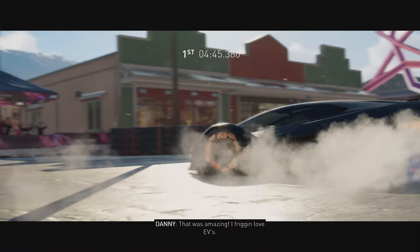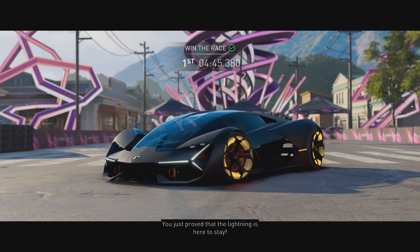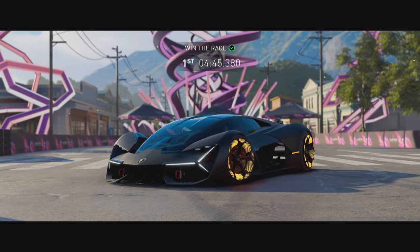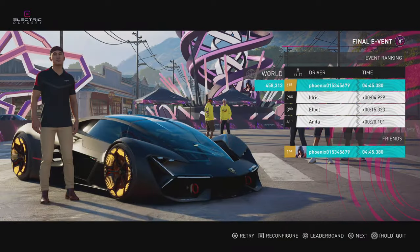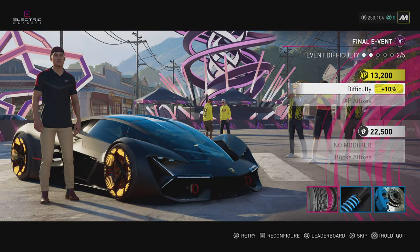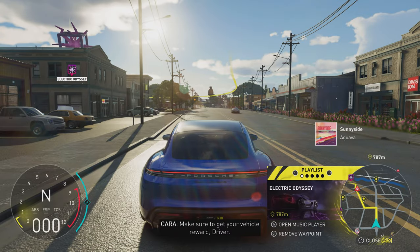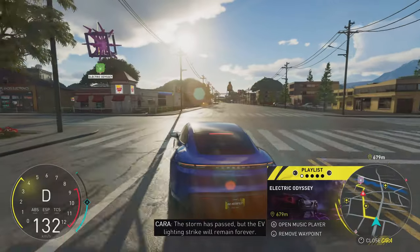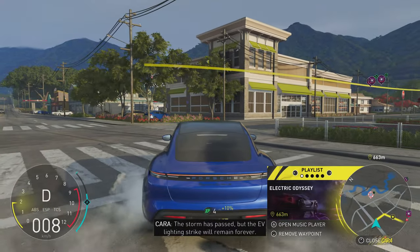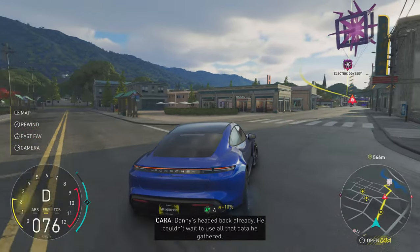That was amazing! I freaking love EVs. You just proved that the lightning is here to stay. Make sure to get your vehicle reward, driver. The storm has passed, but the EV lightning strike will remain forever. Danny's headed back already. He couldn't wait to use all that data he gathered.